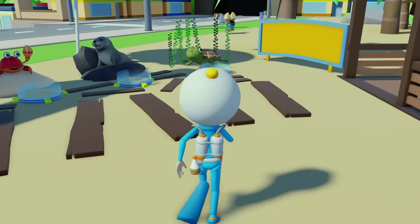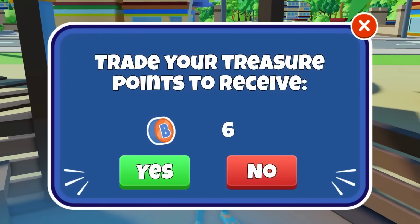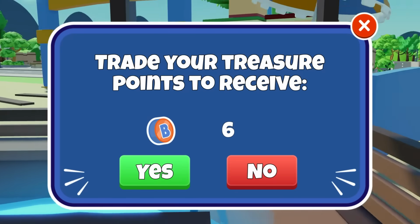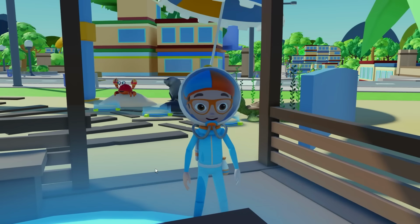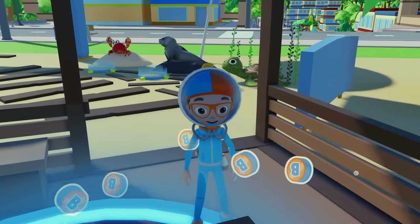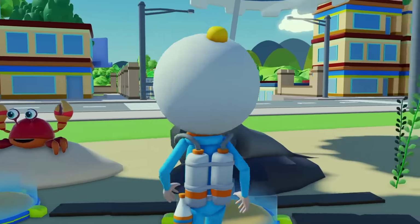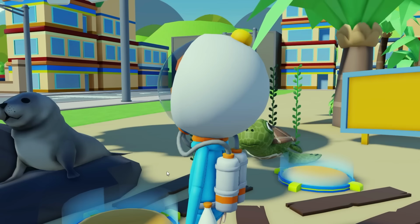Hey, Tabs! Tabs! What's that, Tabs? You're gonna give us how many Blippi tokens? That's amazing! Hey, now we have enough Blippi tokens to unlock the baby seal! I'm so excited! Yeah!